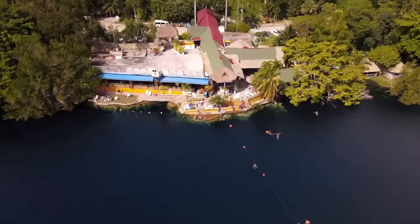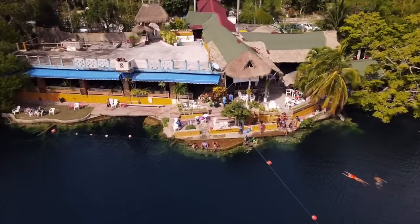It just doesn't give you a lot of time to explore those places, which is why we opted to come here. It was 25 pesos to enter. They have a restaurant on site if you want to order food or drinks. They have bathrooms and showers, and we can hang out here as long as we want.